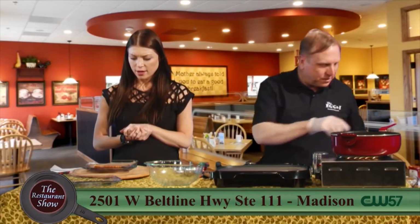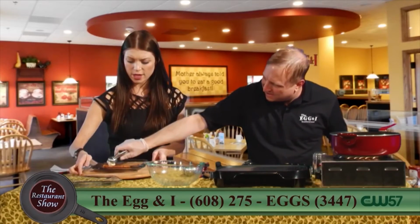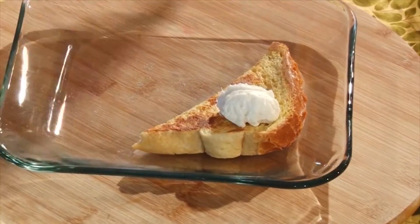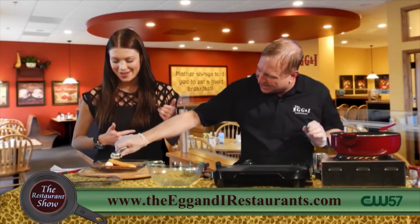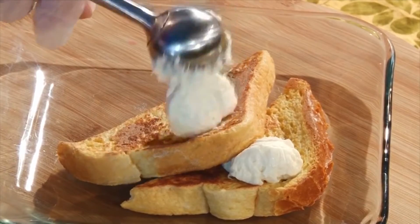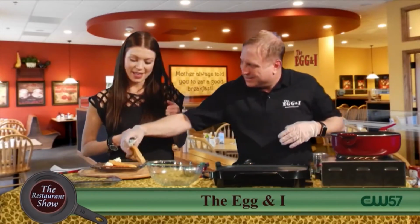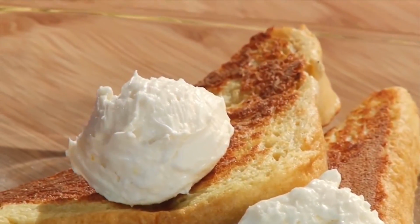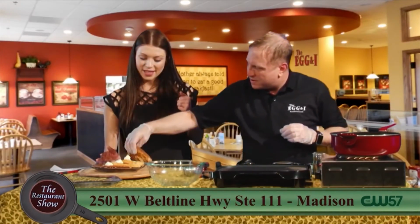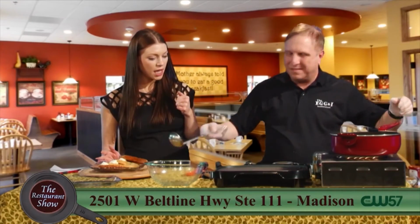Beautiful. So we take a little, where's my scoop? There's no way my French toast would turn out this perfect looking. I love your scoop too. I was complimenting his scoop before we started. All the good tools you have. There's another one. Come on, beautiful. Look at that. Oh my gosh. I was hungry for breakfast before you started, but now it's all I can think about. What a display too. It's pretty.